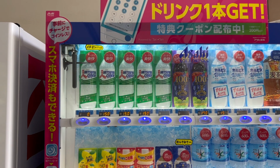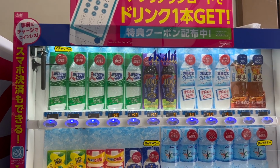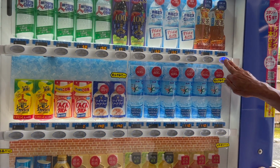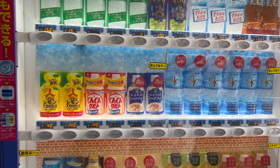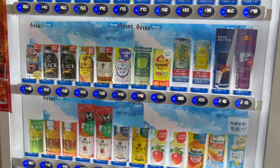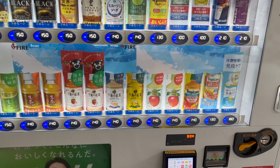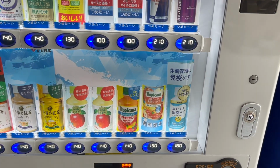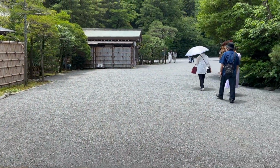So the Mitsuya cider there is 150 yen. That's basically $1. And natural mineral water for like 70 cents for a big container. Prices are great. These are all $1. Coffee and milk tea, 139 yen per dollar. Tropicana juice for $1. Find those prices in the US, it's always $3 or more.